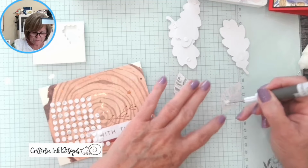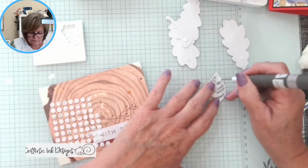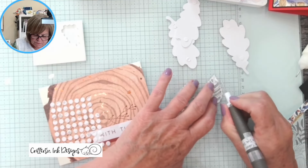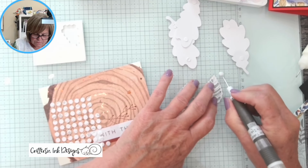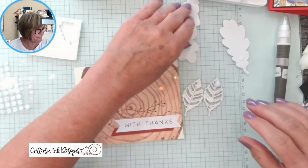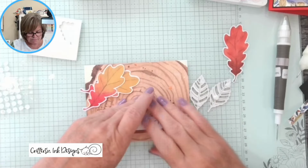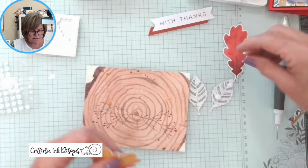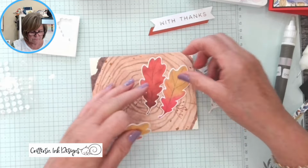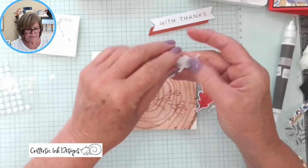So I'm going to pop one here. And I'm just looking for the spot that has the most acreage here to pop it on. And then that's going to go there. I'm just going to try and move it over a smidge. There, that's better. Okay, and let's get these puppies down. All right, so how they've done it is like this, like that, and like that. Okay, so let's pop the backing off of our glue dots.